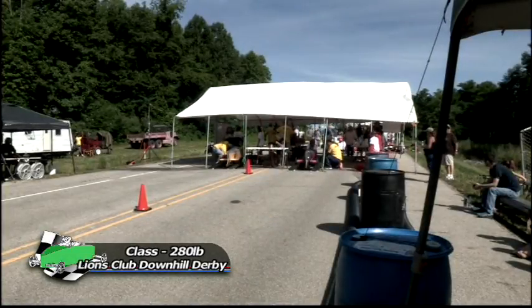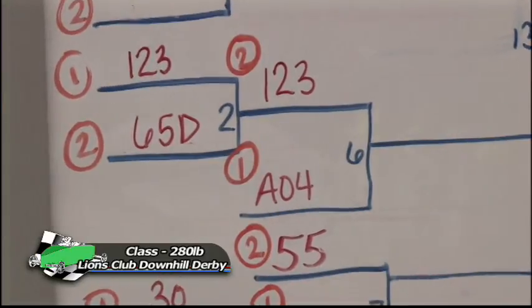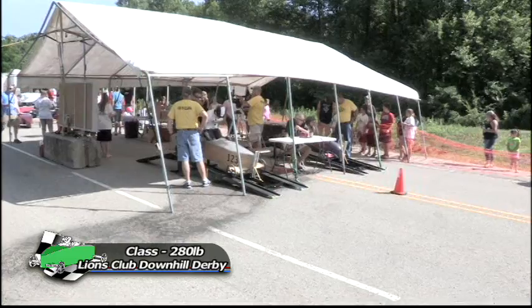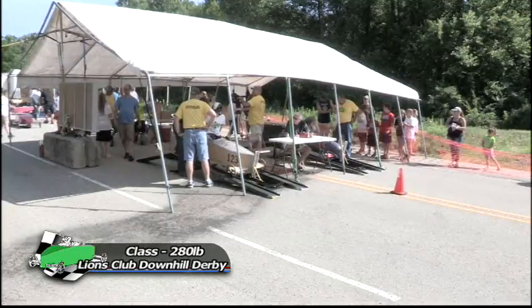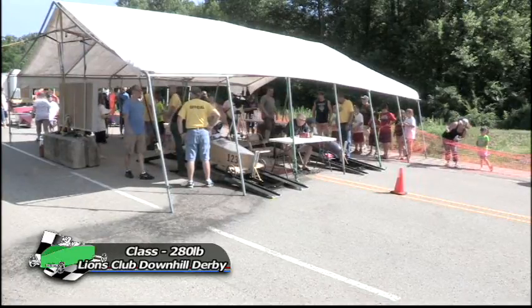We are seeing number 123 getting ready to race for the second time. And that other car, what is A04? Arian Walford. Do we have that one? Yeah, Arian Walford. Okay. I know my handwriting is terrible. I'm writing this down for Fran. You can't even read it. Terrible. You can decipher your own. Yeah, I can decipher my own. That's the main thing.